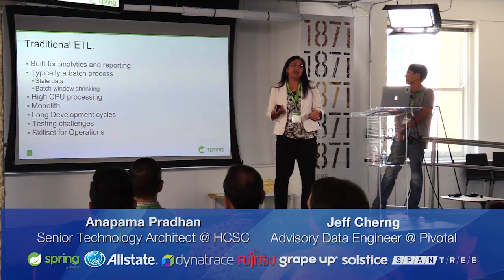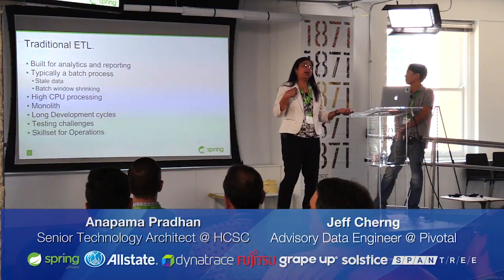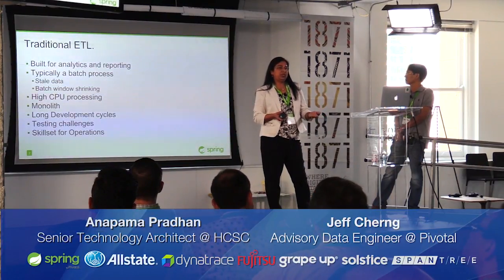Same thing with the skill set. I didn't know how to use DataStage. And once you have the data moved over, you have to transition it to ops. Now, they also have to learn the tool to manage your data.